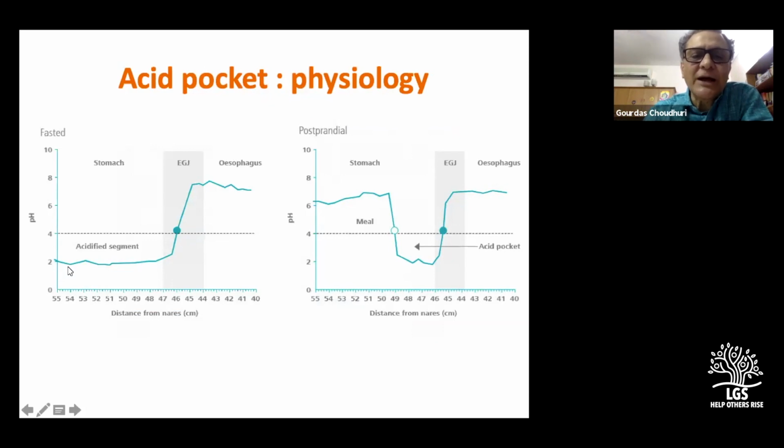So essentially, here is the scenario. In the postprandial situation, if you have a pH probe in the stomach, postprandial means part of the acid is neutralized. And then when you are pulling it up, or if you have multiple probes, whichever way you want to do it, you find that the part very close to the G junction in the stomach has a sharp dip in the pH, which means the acid is right there. And then when it comes up to the esophagus, again, things are a little better.